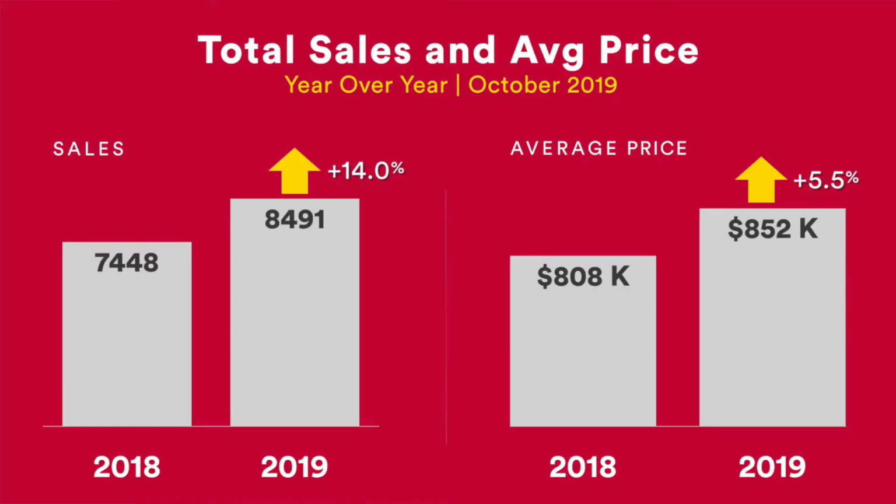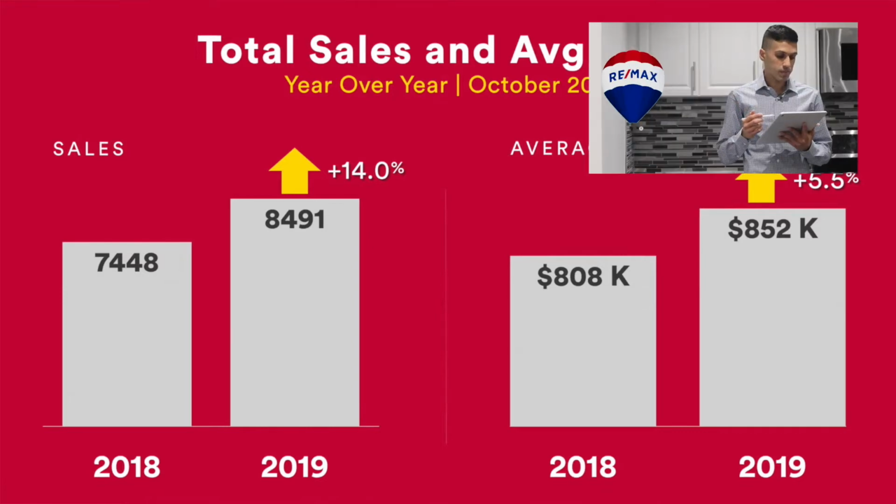Lastly, I just want to show you this image which shows the difference between the number of sales and the average price in October 2018 and October 2019. So sales are up by 14%. In October 2018, there were 7,448 sales. In October 2019, there was 8,491 sales.